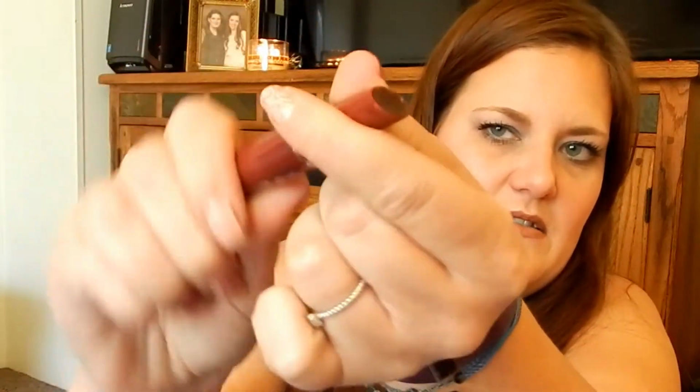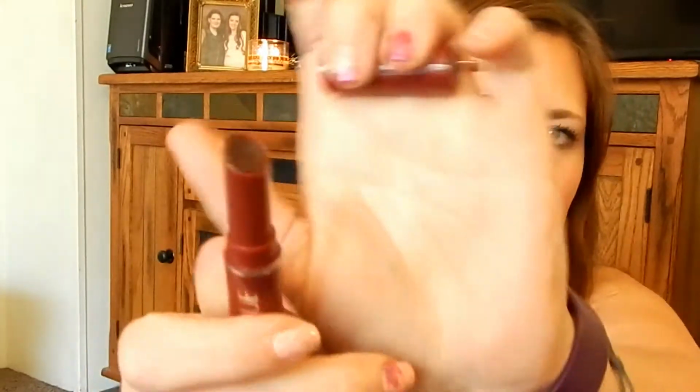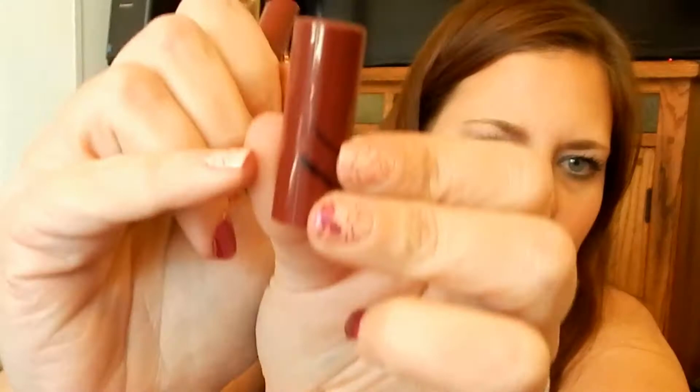So the next one is Meet Matte in Committed. There is no new line because I didn't use it. So yeah, there's that. Next one is Clinique in Black Honey. And this one is all the way up as well. So I didn't have a whole lot left. I mean, that's where I was last month.